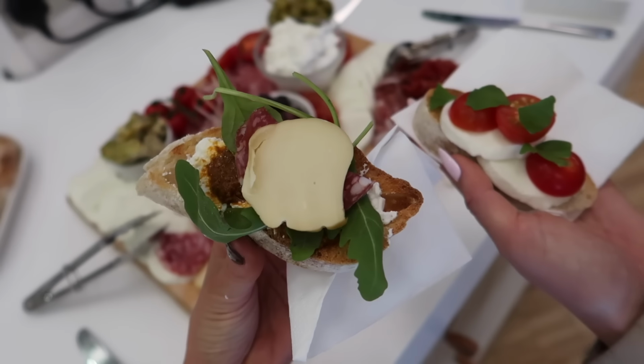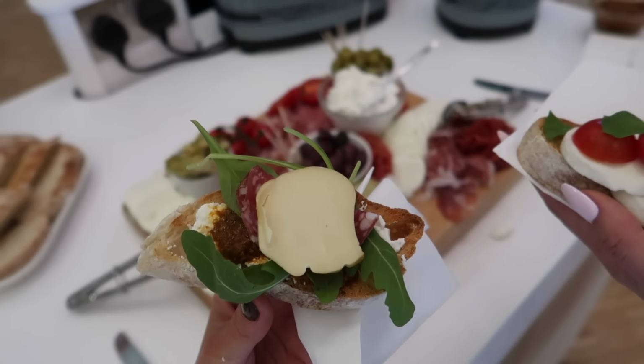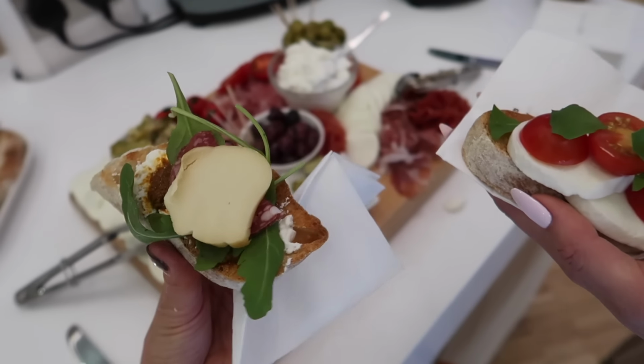Of course, 2 minutes after catching up with Em, we are building our own bruschettas. Yeah. Do you say bruschetta or bruschetta? Oh, that's controversial. I know, I pronounce everything.